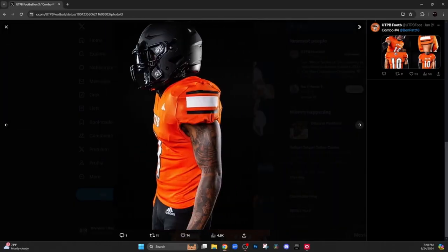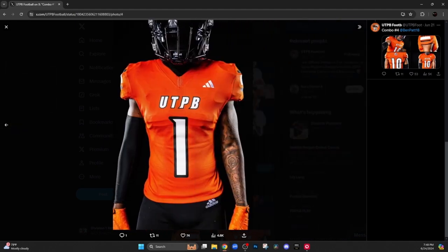A couple more here. There's your shoulder stripe, super minimal. Yeah, that's really Broncos, bro. Yeah, that one right there is. And these are Broncos Adidas unis. I don't know the other set, it might not be, but that's a little more plain.